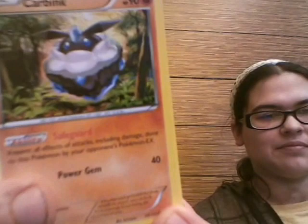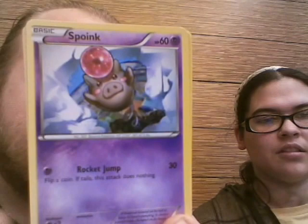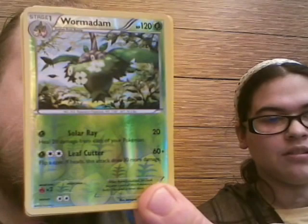Alright. Again, we got the Safeguard Carbink. Another Fennekin. I might change out some Fennekins in my fire deck. Solosis. Riolu. Love the art on these cards. Spoink. Got him in the last one. I must have missed a grass-type Wormadam. That must mean they might have all the forms. Trash Cloak as well. There's the Kabutops again.